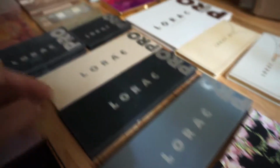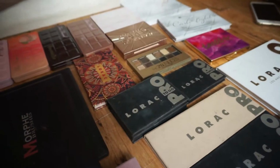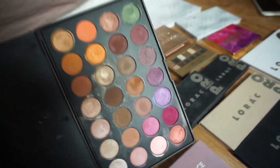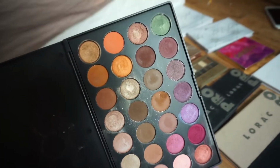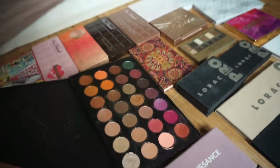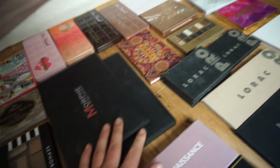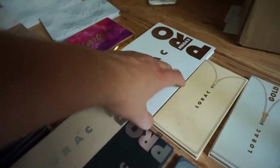Those are really nice. But yeah, I think we're going to be doing just like a separate video where I declutter all this stuff. This is the Morphe and Jaclyn Hill Favorites palette. You guys remember this guy? I remember buying this and trying to get it before it went out of stock on their site. So there's that. There's another palette under there that I put single shadows in. And so yes, these are all the eyeshadow palettes.